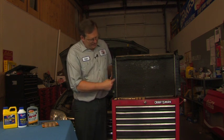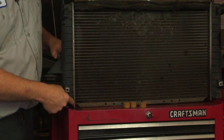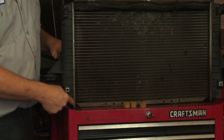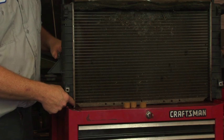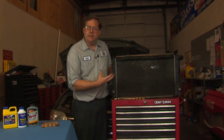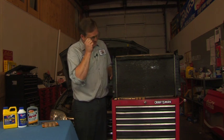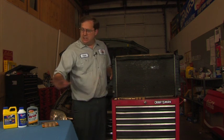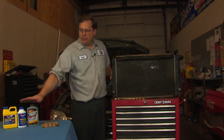The other place that they can leak is actually at the seam, where the two parts of the radiator come together. And in these circumstances, we find that with an older radiator, they will typically leak when it gets cold out, when the rubber shrinks and the antifreeze can come out. In circumstances like that, sealing products can help.